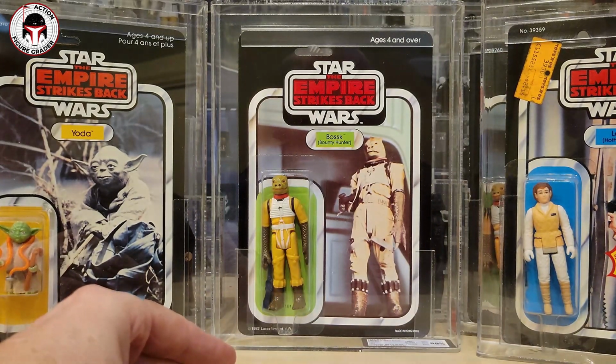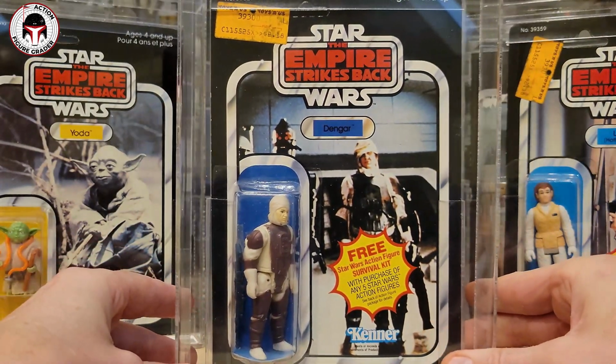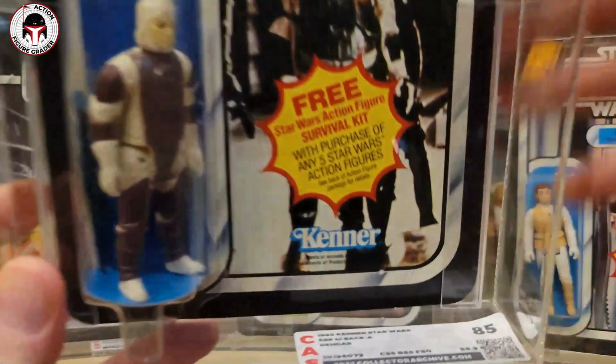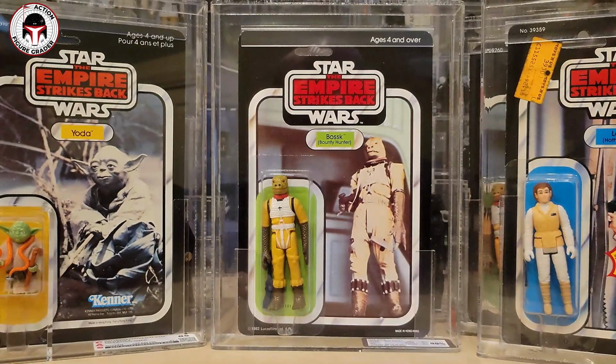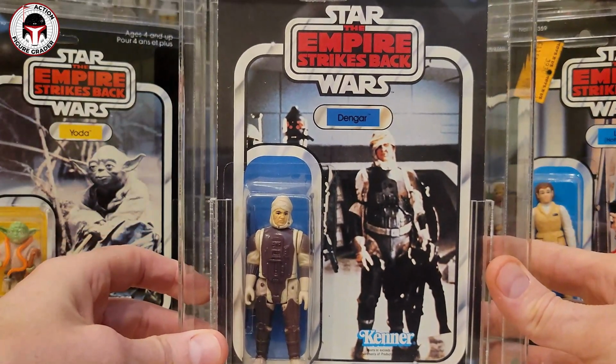And then I think this is the last 41 back I got this year. This one is the Dengar, again, also from Chris. This one was unpunched, clear blister with the Toys R Us price tag. And this one also graded 85, as you can see there. 85, 85, 80 were the sub scores on that one. But gorgeous. And as you guys know, when I unboxed all my CAS treasures, I did get a number of other Dengars back this year.